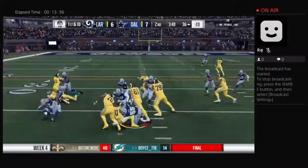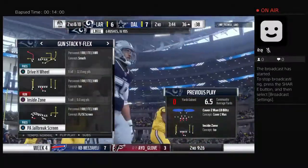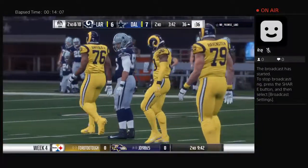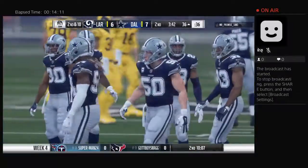Now a first down carry by Bell, and nothing doing. He's immediately taken down at the line of scrimmage. Officially no gain on the play, and it's second down. Nice job there defensively to clamp down because really they've been on their heels this drive.